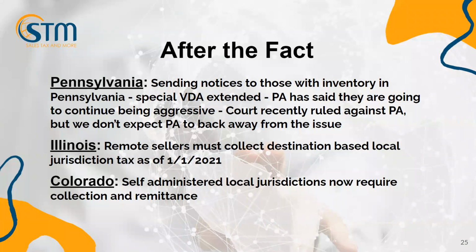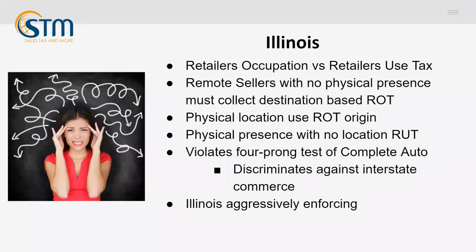In Colorado, self-administered local jurisdictions now require collection and remittance. They have the SUTS software in Colorado, which doesn't exactly work too well right now, but the goal of it is that you can have 1 point to get registered in all the local jurisdictions, and you can file your returns through the SUTS system. Still lots of problems with it, but the local jurisdictions are reaching out and they are going after taxpayers who they believe should be paying them taxes.